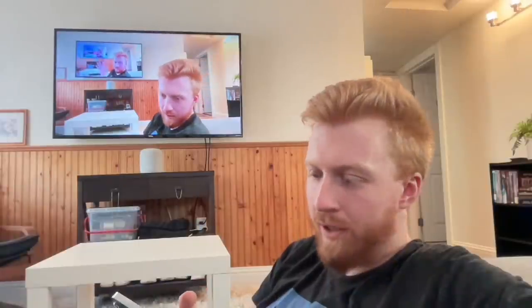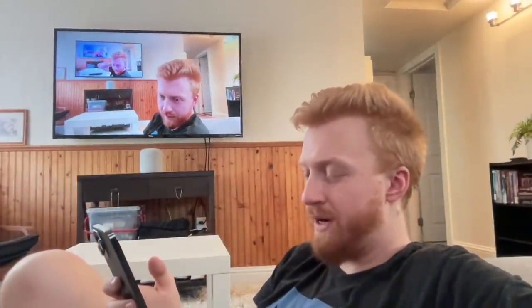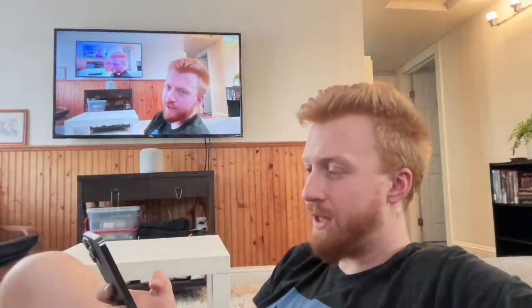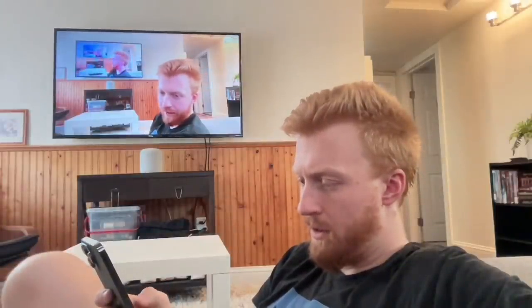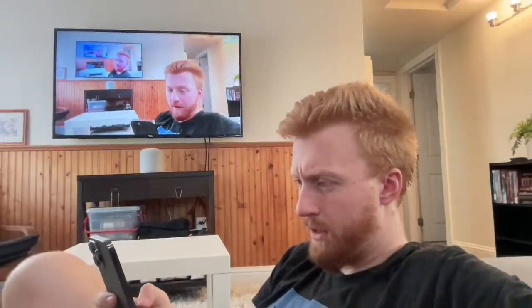Unopened OG HomePod. Man, I should have bought more OG HomePods and kept them. They would have done better than Go EV stock. Oh my god, I got so many emails. Oh no. What the heck?